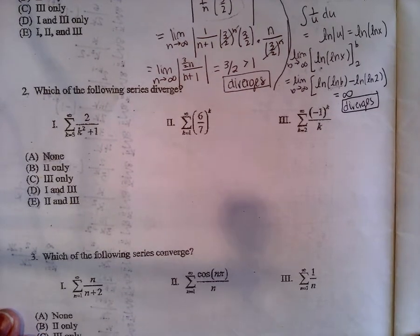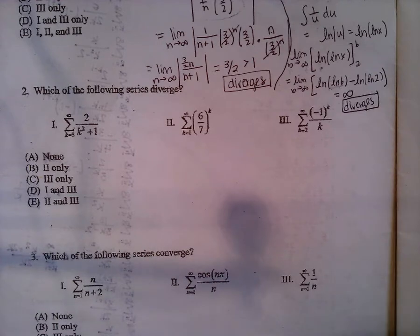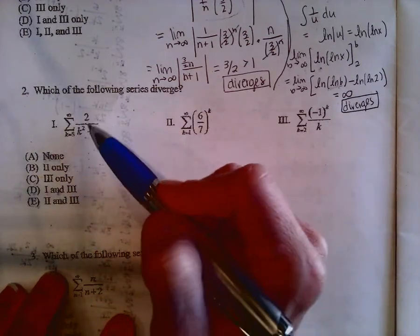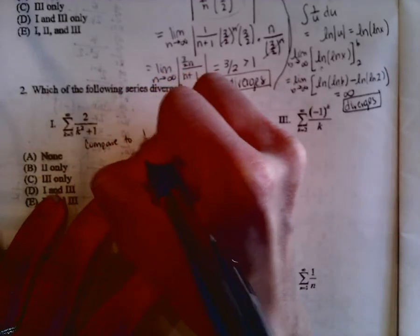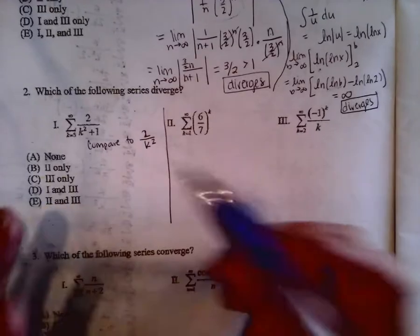So much good practice here with convergence. Okay, so we have 2 over k squared plus 1. Let's see. This is similar to a p-series. P-series are like 1 over n to the p or 1 over k to the p. So I'm just going to do an easy little comparison here, to 2 over k squared.